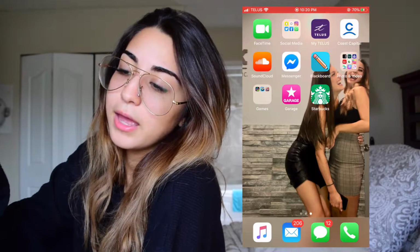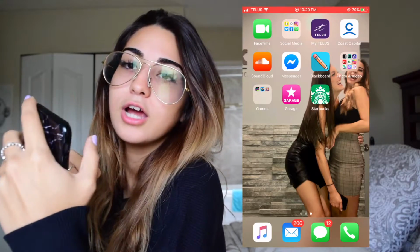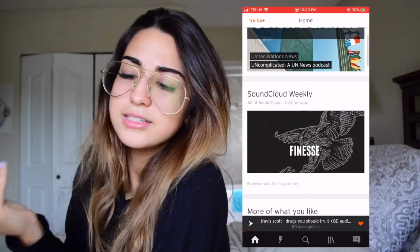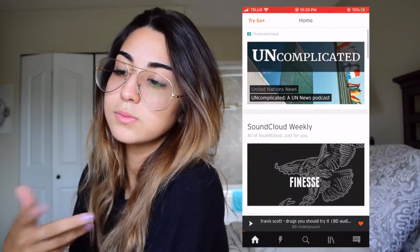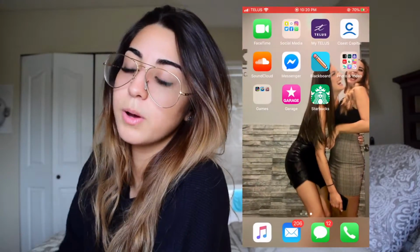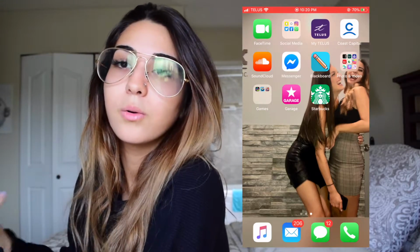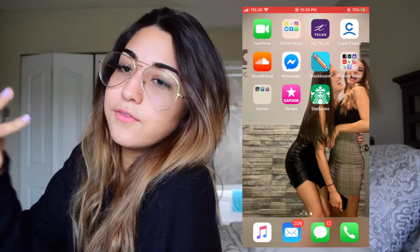My TELUS app and Coast Capital are just for my phone, banking information and all that jazz. SoundCloud is basically a music app that has a bunch of artists that are kind of low-key, or just has music that artists put out that aren't put out onto Apple Music or on Spotify. I also have really cool playlists for studying or working out or whatever you need. So that is an app that is very convenient. Messenger is just connected to Facebook.